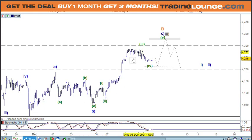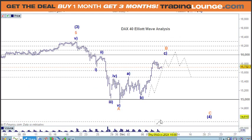I won't go in and break all this down. It doesn't need to be done, but I will have a look at the DAX next. And the DAX is quite low here, where the FTSE is way up here somewhere. We'll get to that, but just want to point that out before we start.